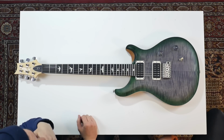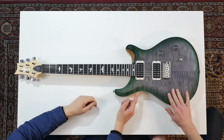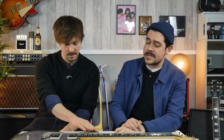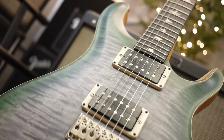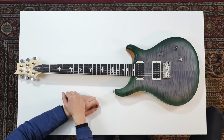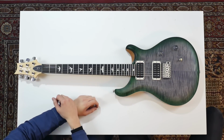I love the satin finish. I love the burst on it. I love the quilt top. I love the binding. I love that the binding's got a finish to it as well. I just think this is an absolutely cracking workhorse of a guitar. This is a PRS that I like. A nice, rich rosewood fretboard. Just the carves here, the attention to detail's phenomenal on this guitar.